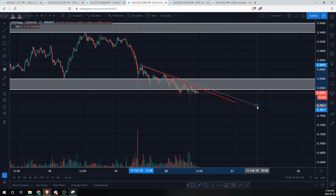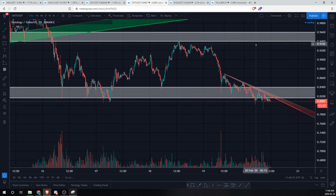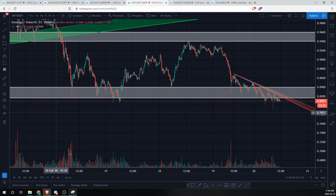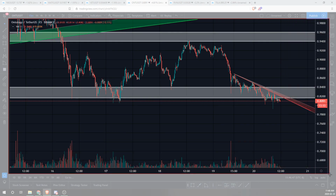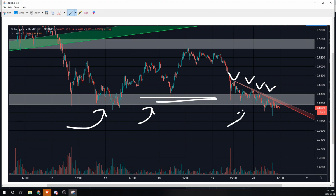And we might look at some shorts as well, just in case the market does dump. But with a lot of these market plays, what we're going to do is basically use our descending zone to our advantage. So we see that we have a nice descending zone connecting the lower highs. We see that all right here. And we also have a horizontal zone. This is currently our level of support. So right now, the price is holding above it.